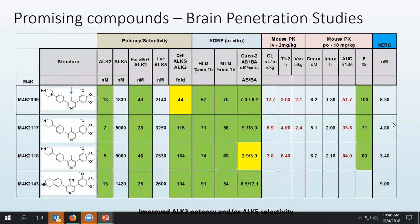Now, these compounds that I'm showing here do not address the potential hERG liability. In fact, they're slightly more potent. I think if you were to test these more than once, you might get similar results. But we're moving these compounds forward based on the fact that the hERG liability may not actually be an issue, but these do address the improved potency and selectivity that we're looking for.